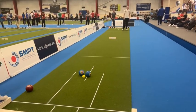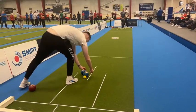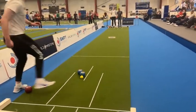Peter drawing another. Hides the jack away. Very good. Line 2 shots, 2 very good shots. Excellent start to this end for Peter.